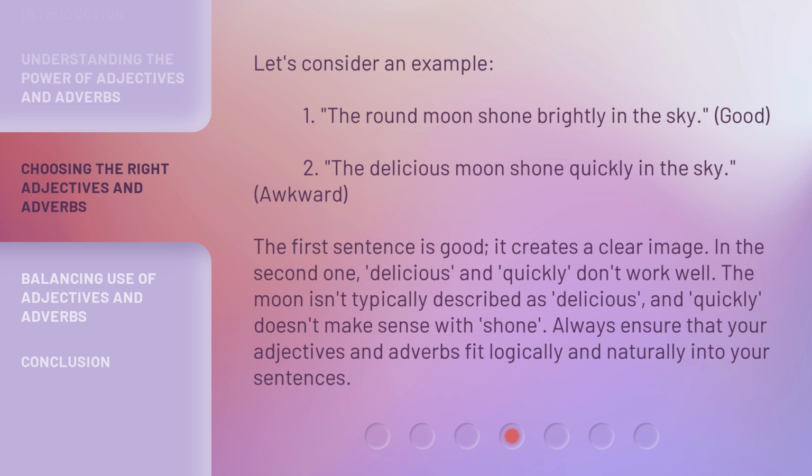Let's consider an example. 1. The round moon shone brightly in the sky. Good. 2. The delicious moon shone quickly in the sky. Awkward. The first sentence is good. It creates a clear image. In the second one, delicious and quickly don't work well. The moon isn't typically described as delicious, and quickly doesn't make sense with shone. Always ensure that your adjectives and adverbs fit logically and naturally into your sentences.